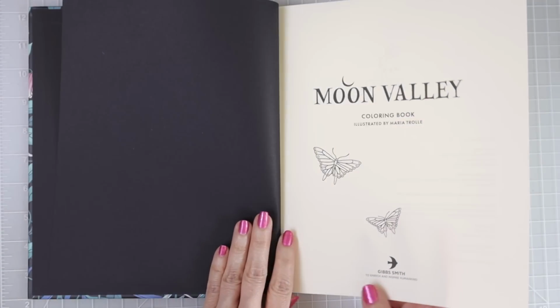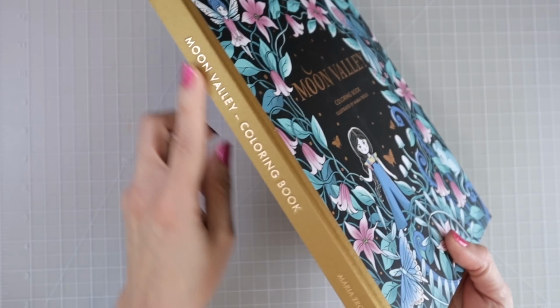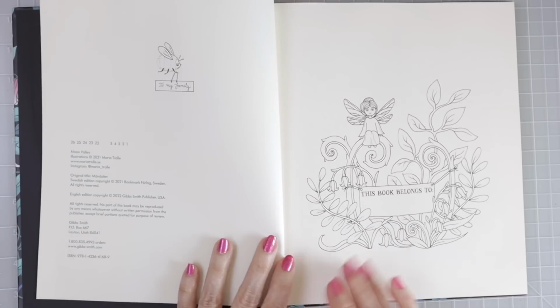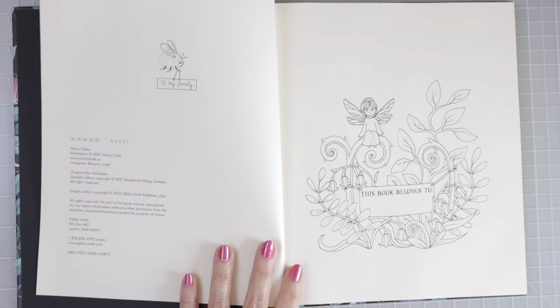So we've got the front page here, which is just a black page. And this one is a hardback coloring book. It's very, very nice quality. It has the gold binding on it here, which is absolutely gorgeous, very true to all of her coloring books. And then it just says Moon Valley coloring book here on the side. This is the first page here. It just says to my family with this cute little bee up here. Moon Valley Illustrations 2021 Maria Trolle.